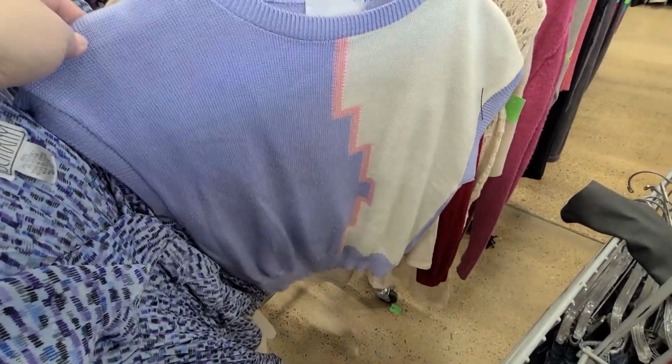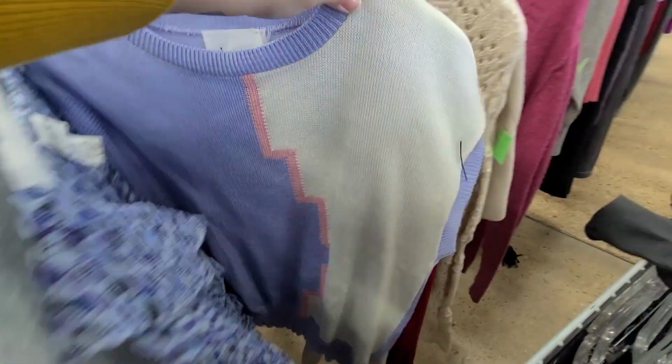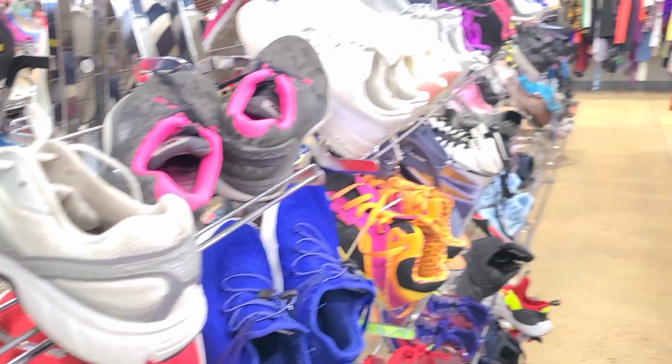Found this really cool vintage sweater. My girl Bob at Bob Buys would totally love that. Probably pick it up, but for me it was a little too expensive.